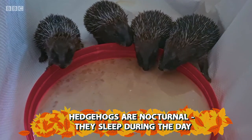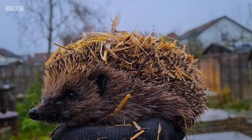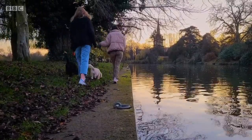Sophie and I are proud of the work we do, probably more now than ever before, with hedgehogs in Britain being close to extinction. And we don't plan on stopping our rescues anytime soon.